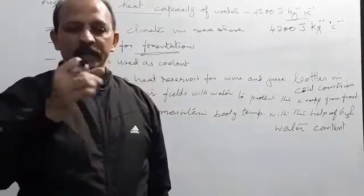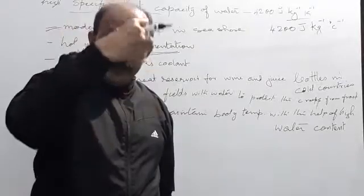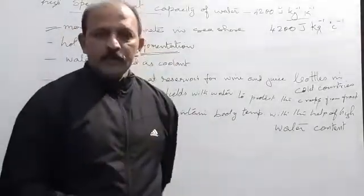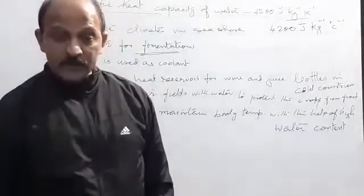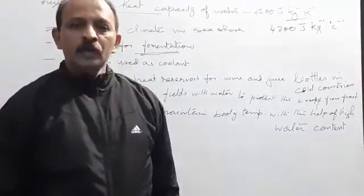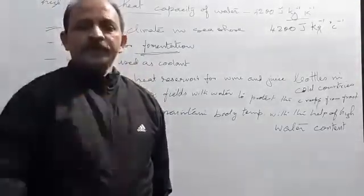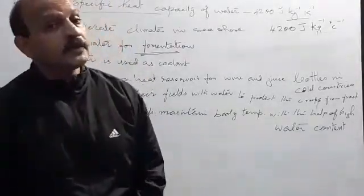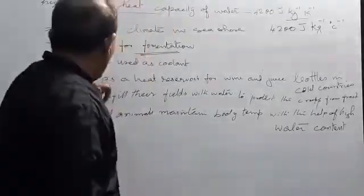We use them for fermentation. There also the reason is that water has high specific heat capacity. So while cooling down, water releases a large amount of heat. So it gives out heat for quite a longer time. That is also an advantage.